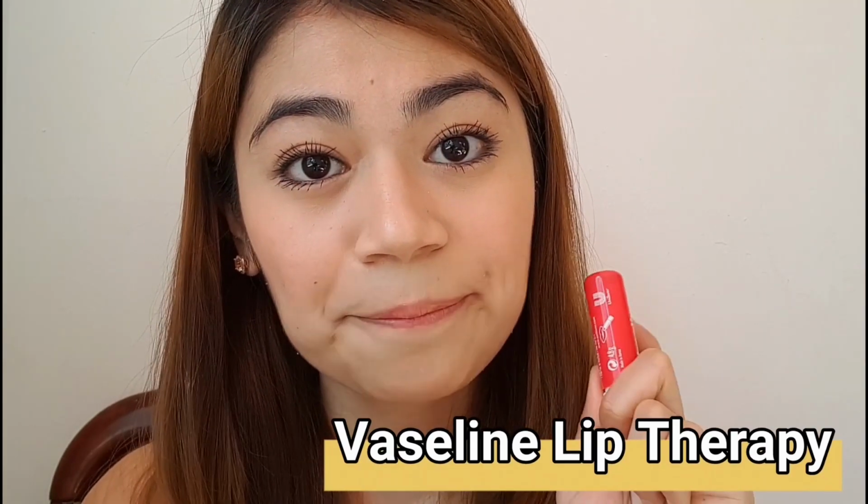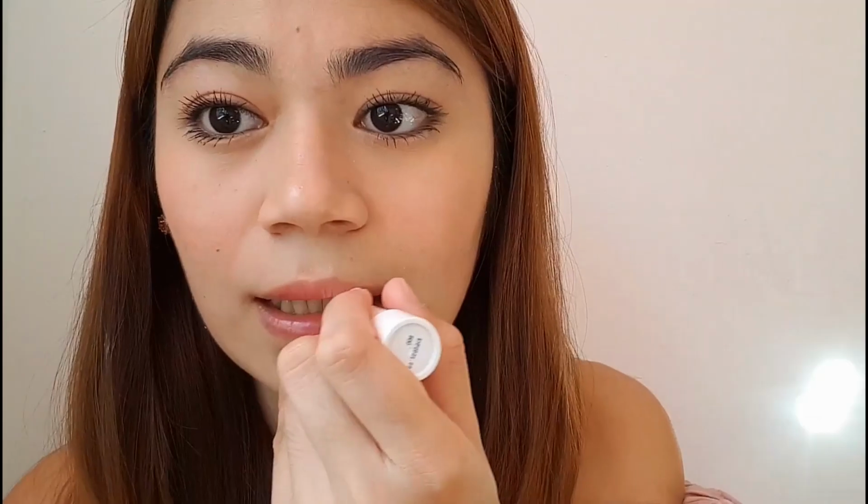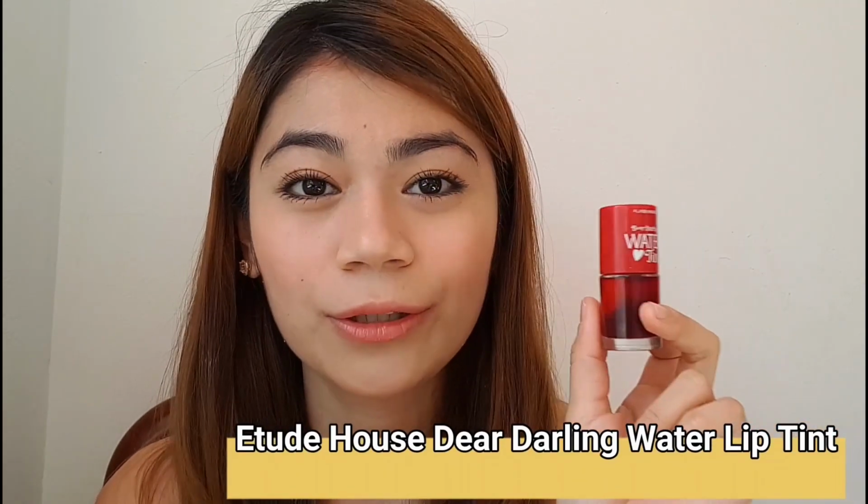So, next, punta naman tayo sa lips. So, ako, nagli-lip balm muna ako bago ako mag-apply ng lipstick or lip tint. So, ngayon, ito ang pipiliin ko, si Vaseline Lip Therapy. Next is mag-apply na ako ng lip tint. So, now, I'm using this Etude House Dear Darling Water Lip Tint.